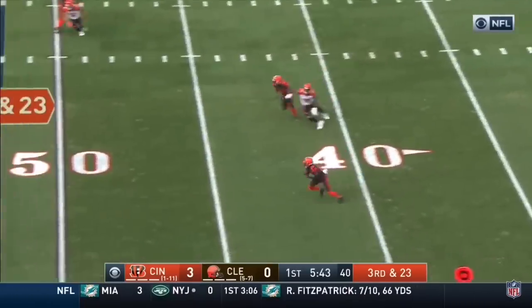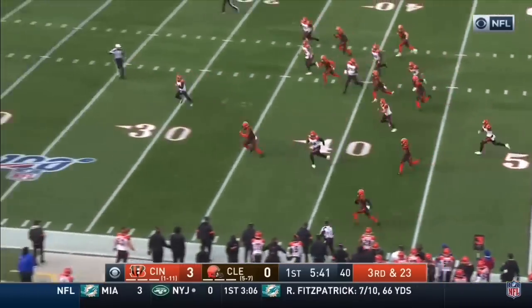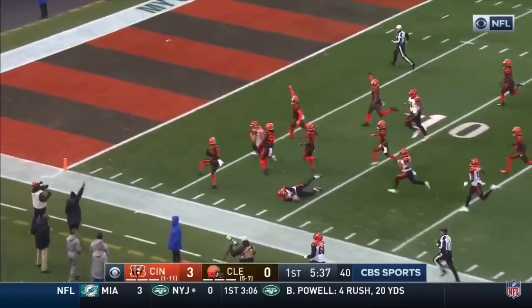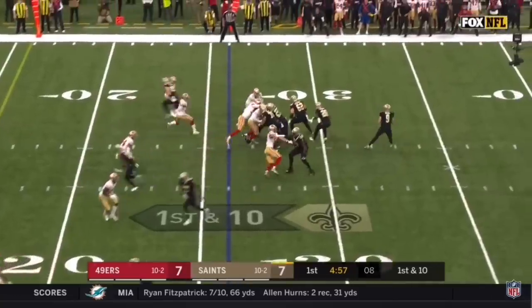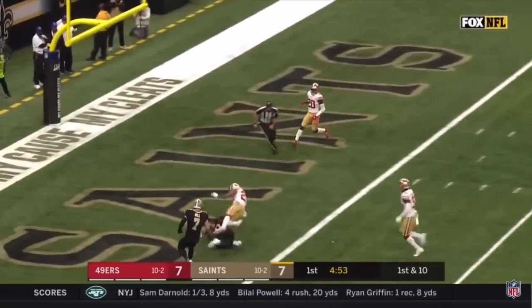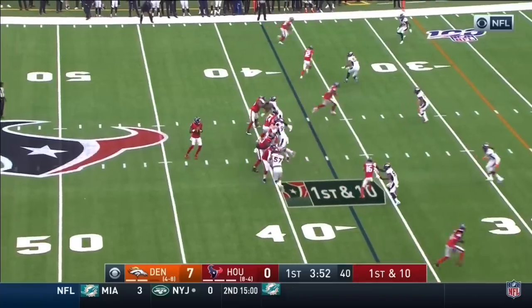Dalton, the quick look, and it's picked off. Off the deflection. And headed the other way with it is Denzel Ward. Touchdown today. Breeze on the fake. Big drop. Going deep again. Cook's open again. And he holds. Want to get a win down there in New Orleans.